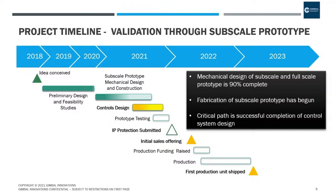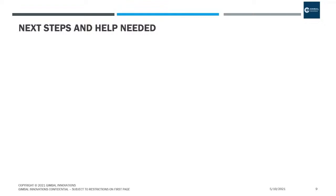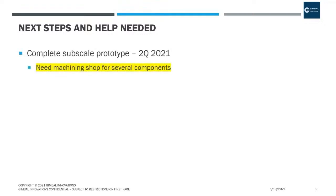Once the concept is fully validated, I will get the IP protected and start taking advance orders. I project the first units could be shipping in early 2023. I do need help though. I need a machine shop with CNC milling and turning capabilities to fabricate several components. The most critical element to resolve is the control system design.